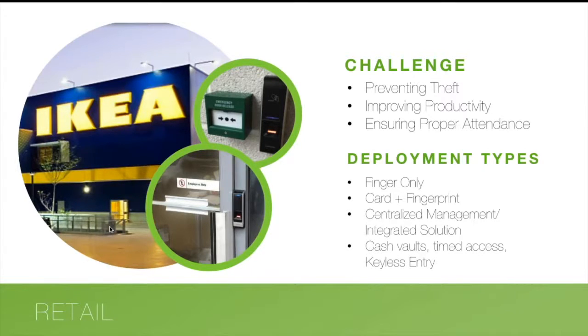Another great use case is retail. IKEA is a great customer both here in North America as well as Europe. So they're actually one of our international customers, a global customer. And not only IKEA, but a lot of retail companies choose to deploy biometrics to do a few things. There's lots of different use cases, but one, prevent theft. So biometrics help deter people accessing things like inventory rooms without the proper rights. It does improve productivity. There's a lot of time and attendance applications as well for biometrics, where biometrics can help eliminate buddy punching. That's a common use case.